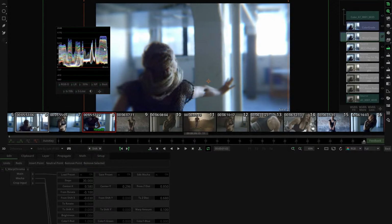As a user, I normally don't care too much about this problem until the end of the process, because in Mistika you always have the full signal. You never lose the full signal, so I can recover those values later if I want. So I prefer to work first in the area between the 0 and the 1000 level, and then recover those values. That's the reason why I'm using this color grading in here.